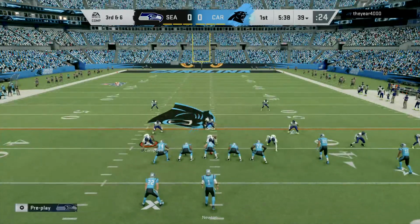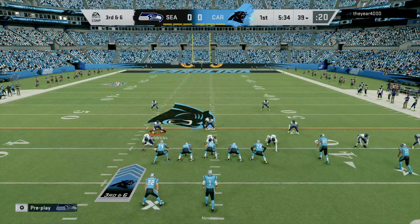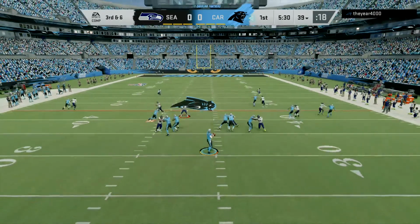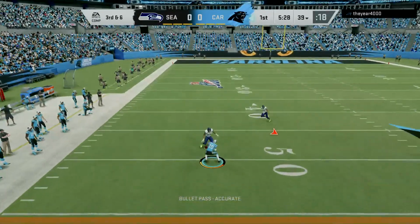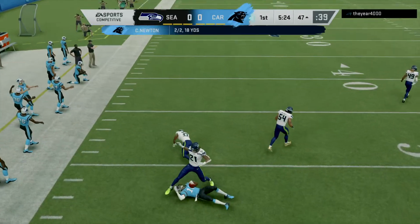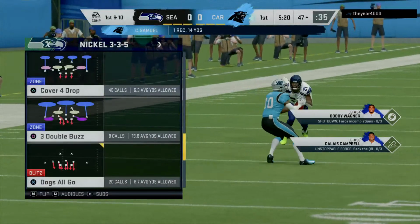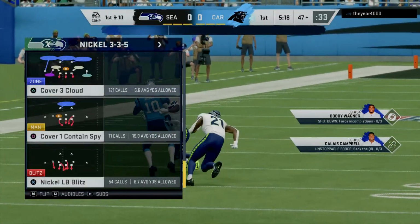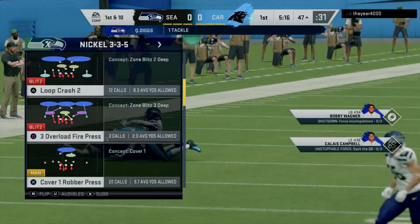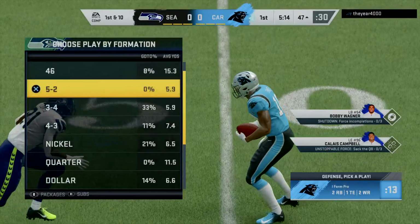It'll be a nickel look here for the Seahawks on third down. From the gun, here's Newton. He's got a first down and then some at midfield. And he's got it across the 50 to the 47-yard line. 14 yards, good for a Panther first down. After getting that turnover on the first drive of the game, you'd hate to just stall out the momentum, go 3 and out. They're able to avoid that there.